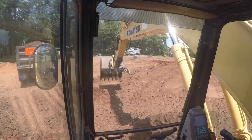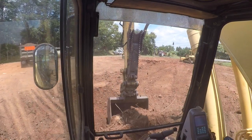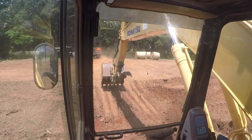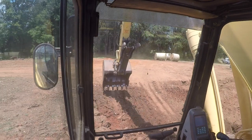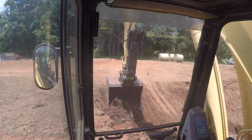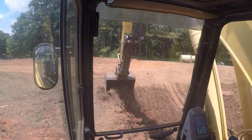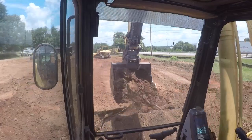Equipment. I run a 320 Cat, a 225 John Deere. I've run several of these 20 ton size excavators, and this is probably my favorite one. The 320 Cat's a pretty nice machine. It's a 320C, the one that I run. Oh, we also got a 320D that I run some. It's even nicer than the C. But for some reason, I still prefer to run this PC200 over all those. I don't know why, I just do.